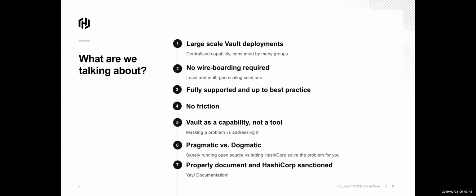In everything I'm going to talk about, there is no wireboarding required. Whether you're using enterprise or open source, I'm not talking about combining 5 or 6 tools or a large amount of complex automation in order to make it work. This is how the product was designed to work. Everything I'm talking about is fully supported and up to best practice. This is my opinion, not my employer's opinion, but in great part it is HashiCorp's opinion, and it's the experience we gathered over the last 3 to 5 years. These are no-friction approaches. The idea is not for you as a Vault consumer to have to interact a lot with the team that runs Vault.